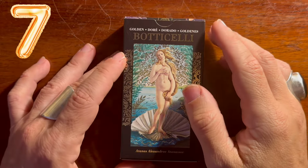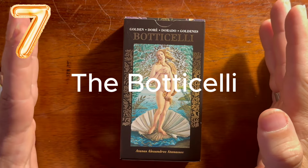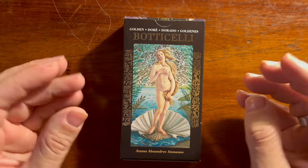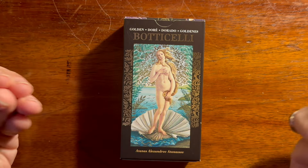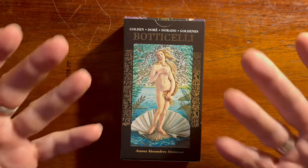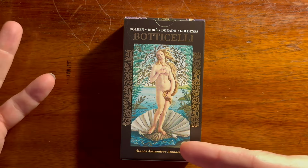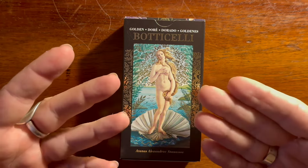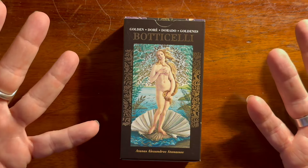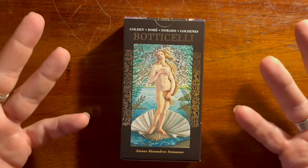Deck number 7, you guys, is the Botticelli. And this is by Scarabeo. And I was so excited to get this deck because I love decks that are on the history side. I have some of the Leonardo da Vinci decks. And then I saw this Botticelli deck and I thought I have to have it. And at the end of the day, I was disappointed. And I'm going to tell you why.